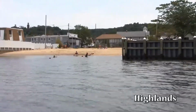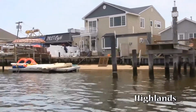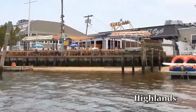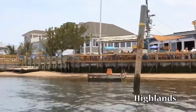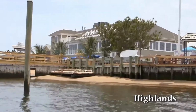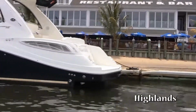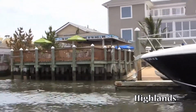This is one of the public beaches. This is a wonderful restaurant, Inlet Cafe. I eat there very often, usually for lunch, but I like to go there for dinner as well. The chef is just marvelous. There's a couple of chefs, and they're both extremely good chefs. Next to it is the Wind and Sea. The Wind and Sea is also a wonderful restaurant that has entertainment quite often, bands and guitars and singers and that sort of thing. They sing right out there on that dock by that tiki bar.